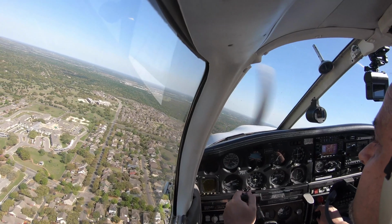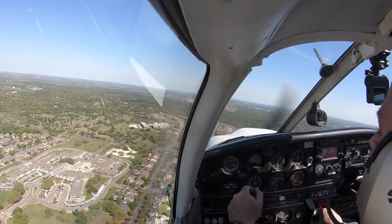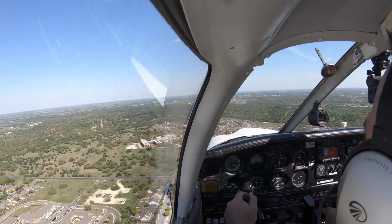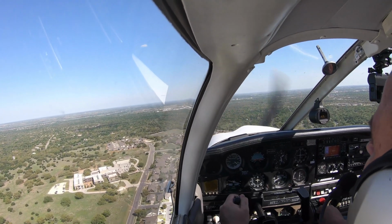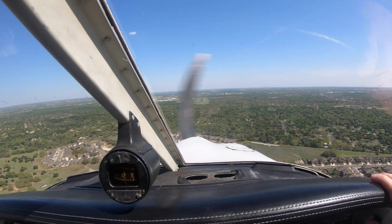Waited just a little bit too long. Traffic not available. Tower, November 9 Echo Mike, do you need us to extend our downwind? November 9 Echo Mike, affirmative, you're following Cherokee traffic on final, about a mile out. Report that aircraft in sight. Negative visual contact for that Cherokee, 9 Echo Mike, we're looking.